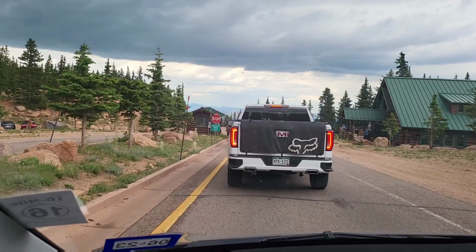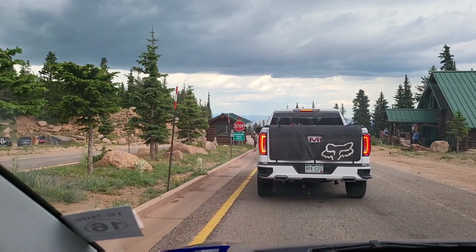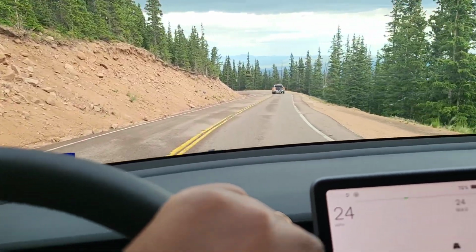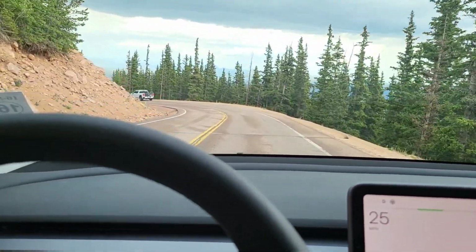So this is actually pretty smart. So right up here they actually have a mandatory brake check, which I didn't know they did, but it makes perfect sense just for the safety of everybody. So that was pretty cool. So the ranger is checking everyone's brakes for temperature, for overheating, and then he's like, "Oh, you're good. You don't have to worry about it."